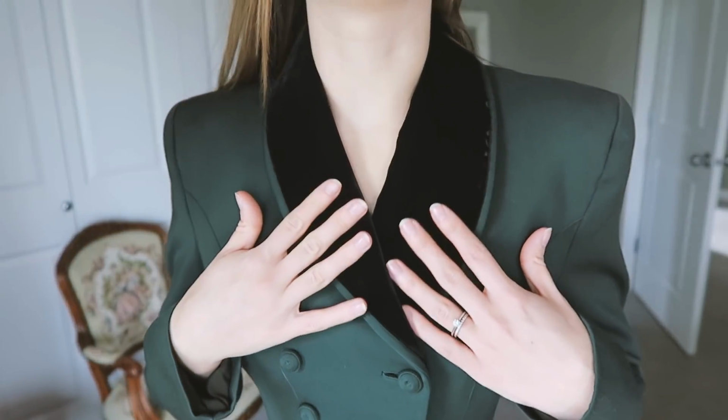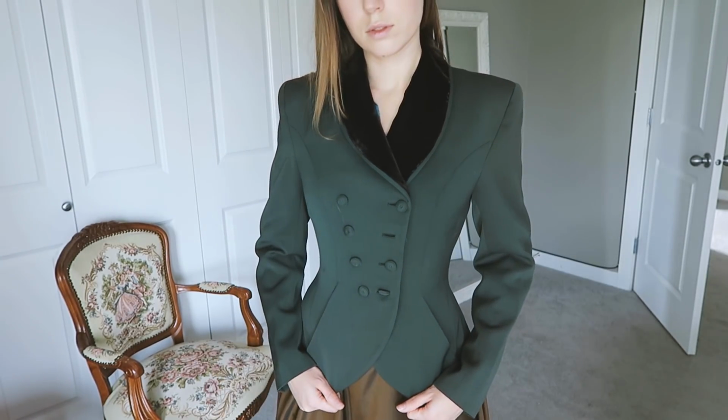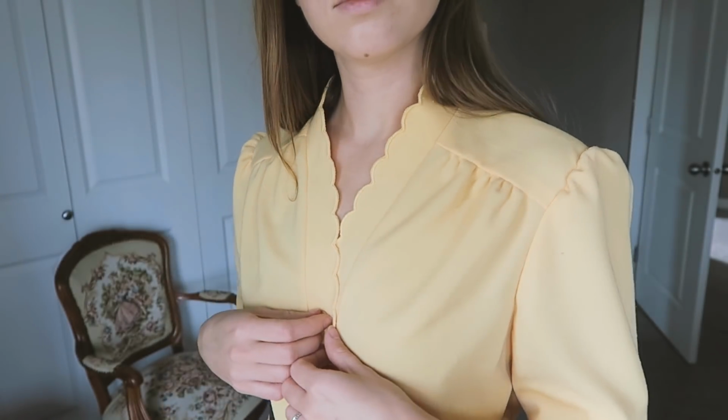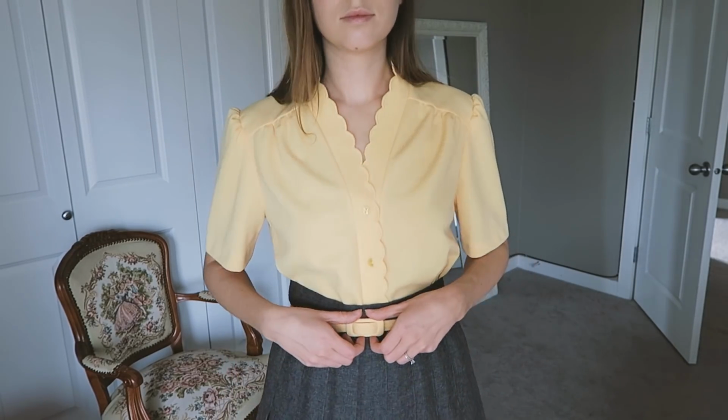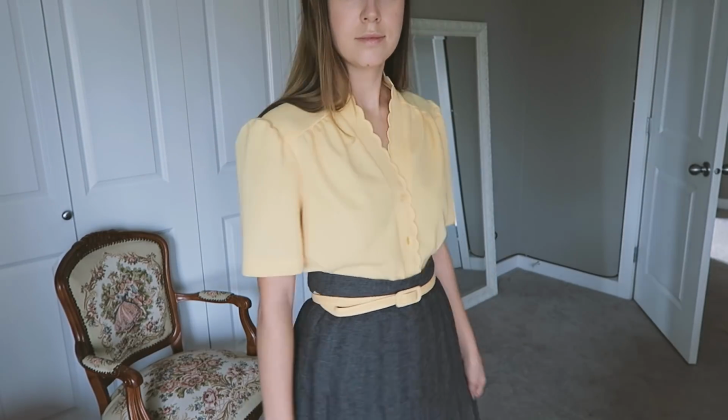This part is velvet. I don't know if the camera is picking it up, it just kind of looks black, but it is indeed velvet. Here's another top and skirt combination. This is inspired by late 40s, early 50s. I'm not saying this is historically correct or anything, it's just inspired by that decade. These are also from Value Village, both the top and the skirt. The top was really cheap, probably like $3, and then the skirt was a little bit more expensive just because it's wool. I think it was like $10, something like that.